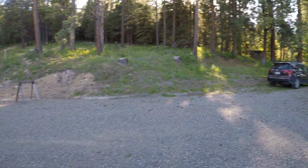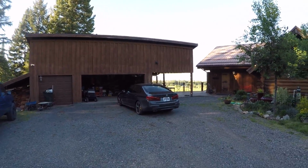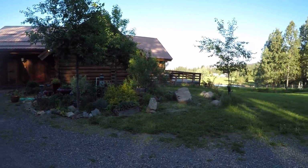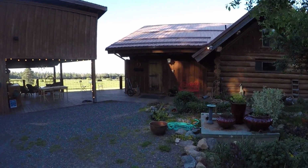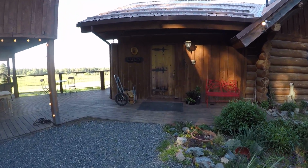Welcome to Good Bear. And here's the garage, and the main entourage. Got a nicely acquired pool down there that we'll check in a little bit. And we're coming through the front door now. Let's see what first.